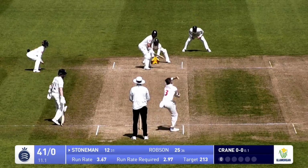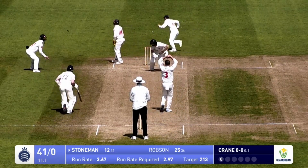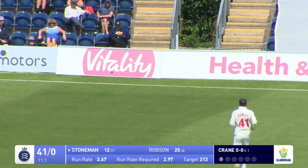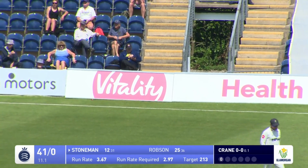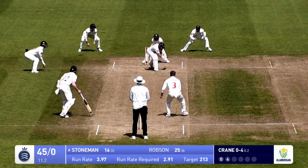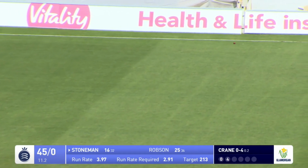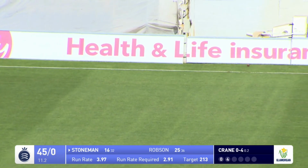Slipping a short leg crouch down as Crane bowls. Lovely bit of flight. Now that one turns away down the leg side again, and I think he did get a tickle on that, Stoneman. Let's see what umpire Chantry signals. Runs, yeah. And he looks to reverse sweep, and he gets it in between the keeper and slip for 4. He got bat on it. I don't think it was a chance.